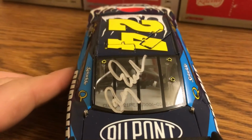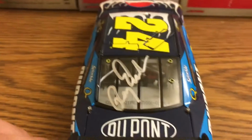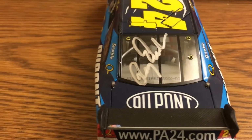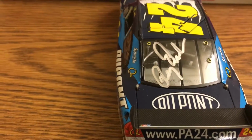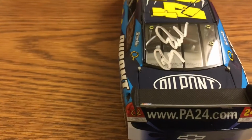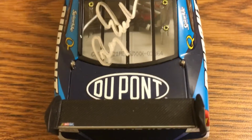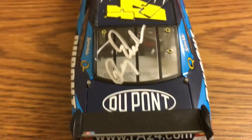Moving on to the back. That autograph was by Ray Abraham. It was done by one of the previous owners of this car, I believe. Which personally, I don't care whose autograph this is, or whose it was, I should say. It's just awesome to have this diecast. It's really cool. You got DuPont on the deck lid.